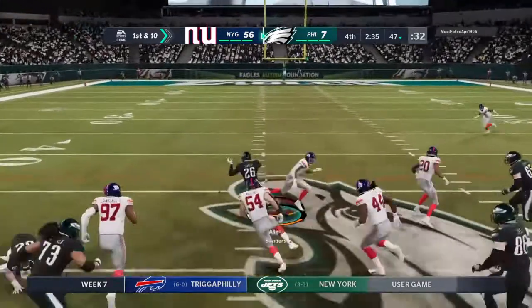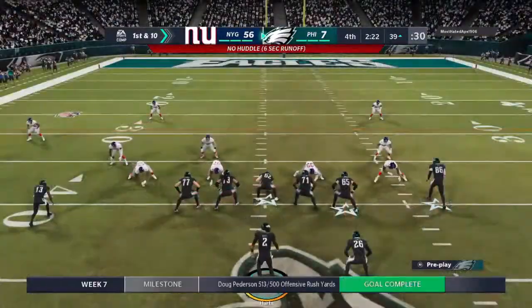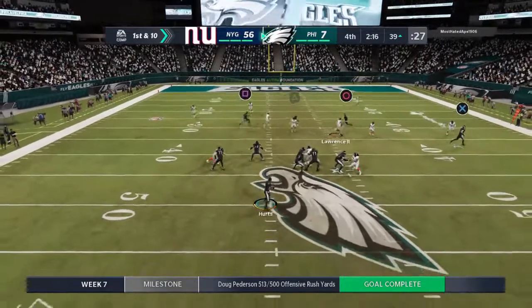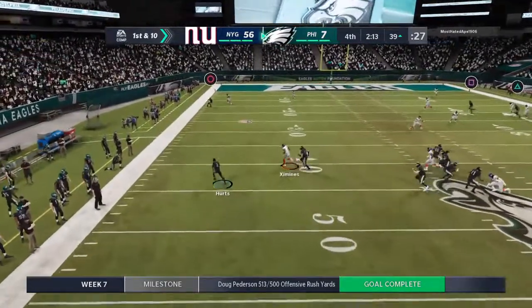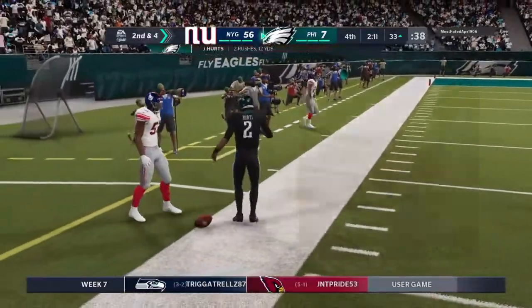On 1st and 10, it's Sanders. And they'll get him down as he's inside the 40. Another nice gain. That's now 30 yards between those last 2 plays. On 1st down, Hurts. We'll definitely see some open running lanes, and he's taking advantage of it right now, but that shouldn't be a surprise. Hurts fumbles it, but this will fortunately wind up out of bounds.